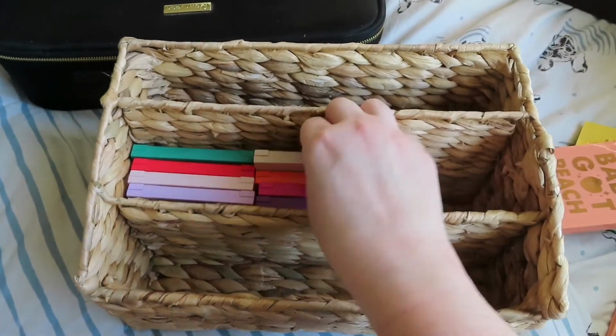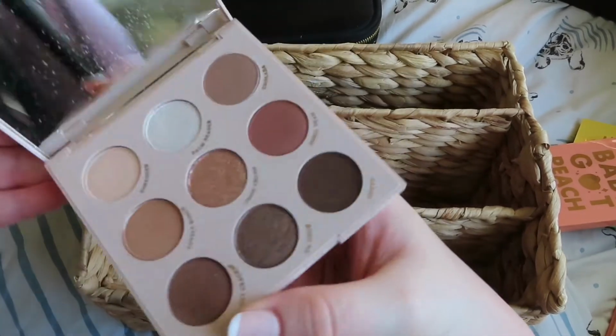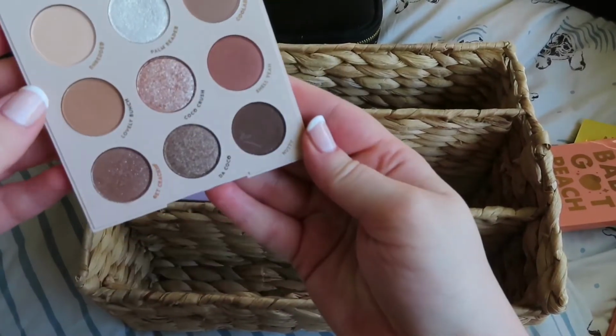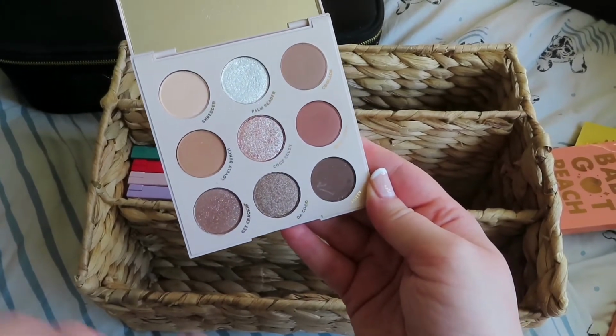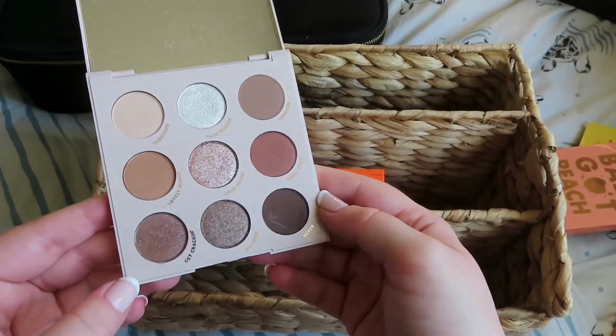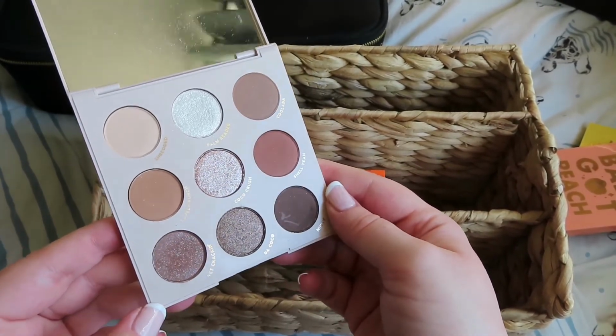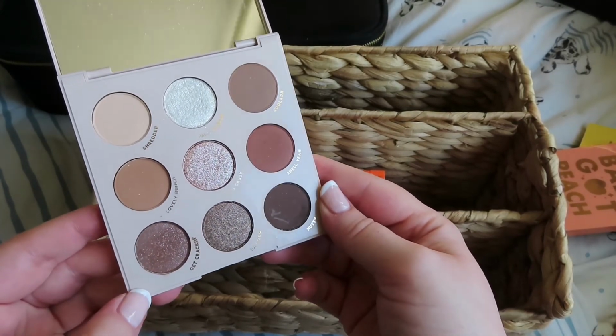Next up, my favourite, one of the 9 pans, the Going Coconuts. It doesn't look like it, but I have used this a ton. I took this on holiday with me with the Nude Mood. This was my daytime palette. The Nude Mood was my evening palette. I love every look that I've done with this.